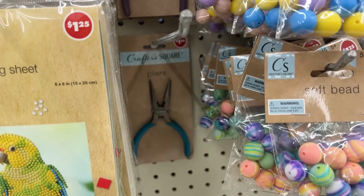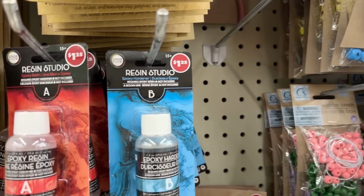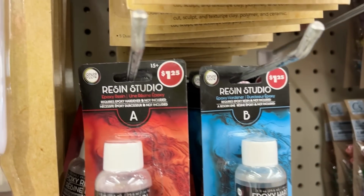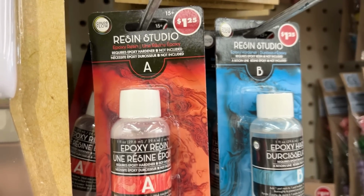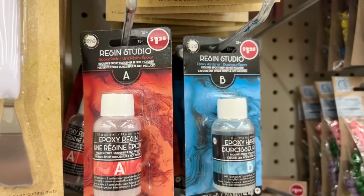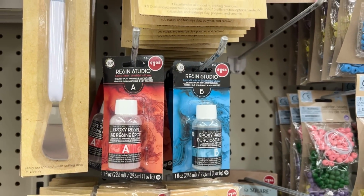I also found the resin A and B. Now, if you've watched my last few videos, then you know that I've been looking for this resin for a year at least, and now my store carries it and they had several there, which is amazing. So don't give up hope.